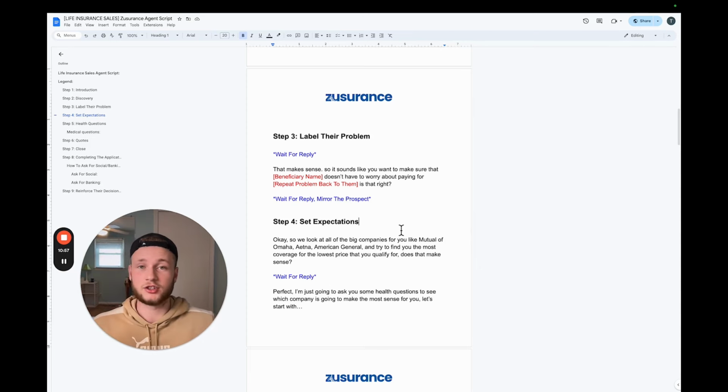And this, ladies and gentlemen, is a simple formula for building rapport. You tell somebody you're going to do something, and then you do it. And that's how you build trust. That's how you build rapport. That's how you build credibility. It's literally that simple. So we're going to make them a promise, and then we're going to follow up on that promise. So this is what we're going to do.